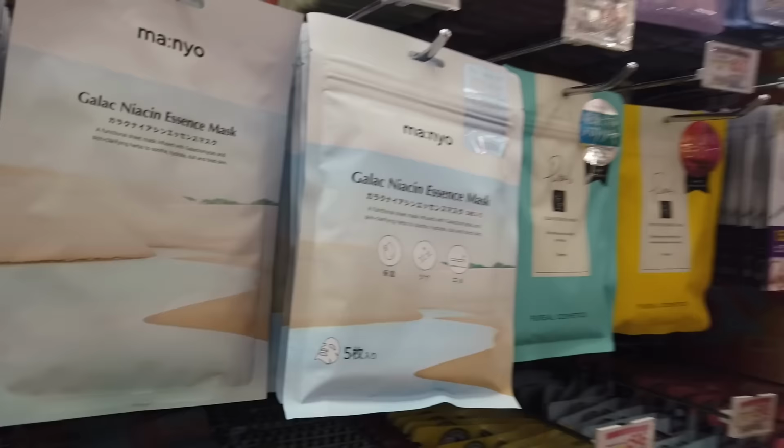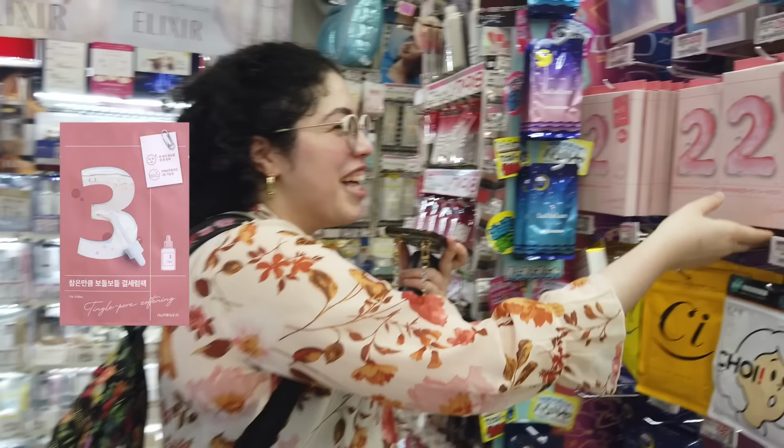Oh, there's so many Korean skincare. In Japan, I say we as if I'm Japanese. I'm not. I just live here. But we love our Korean sheet masks. I used a Korean sheet mask last night. What did you use? Hold on, let me take it out. They don't have it. Number three. Number three is so good. I need that for my dead skin cells.